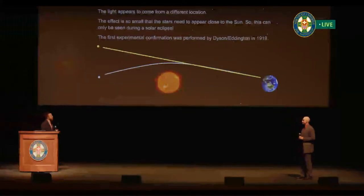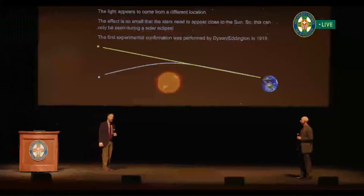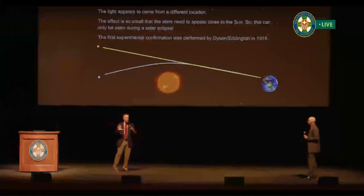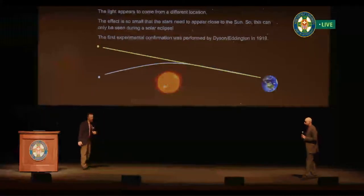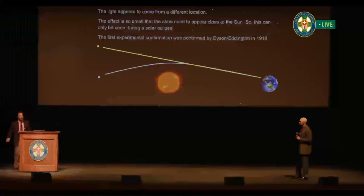So what you actually perceive is the star as being in a different location than what you would see if the sun weren't there. And so that's exactly the effect that we showed at the beginning, where the stars, when the sun was there, are further out than when the sun is not there at all. And so the first time that this was really confirmed experimentally was in an experiment performed in 1919, not too long after Einstein published his paper.